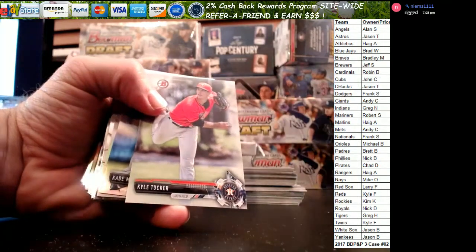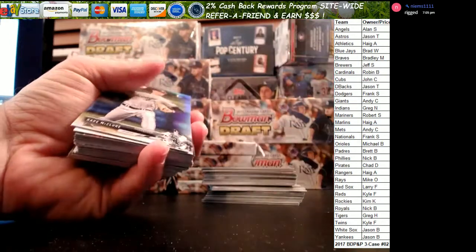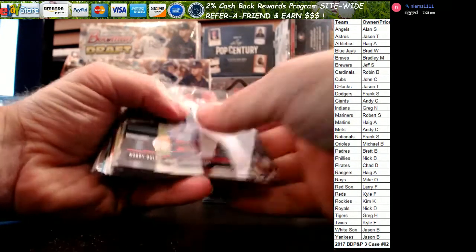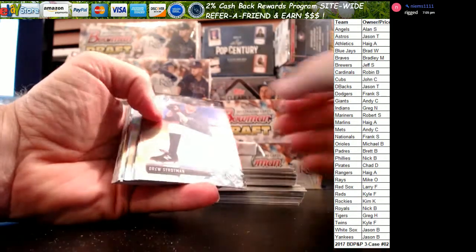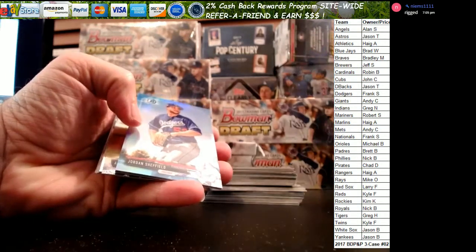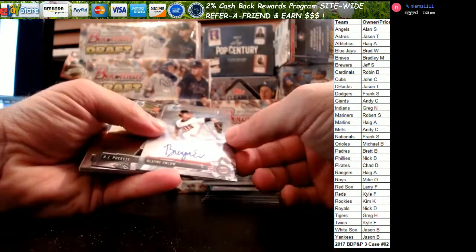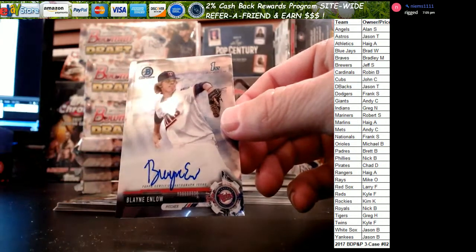Heatherly. There's a Kyle Tucker silver paper out of 499 for the Astros. McClure, Rogers, Tatis, Cologne, Allard, and Kirtley. Strotman, Hawk, Brannon, Casey Clemens, Tate. There's a Jordan Sheffield chrome for the Dodgers. That is a 399 blue chrome. And our auto, Blaine Enloe for the Twins and Kyle. Blaine Enloe, that's a base auto.